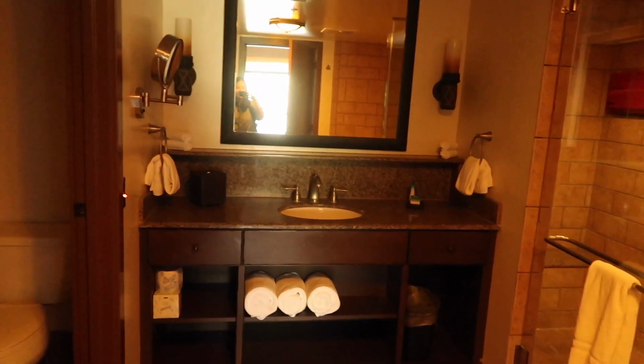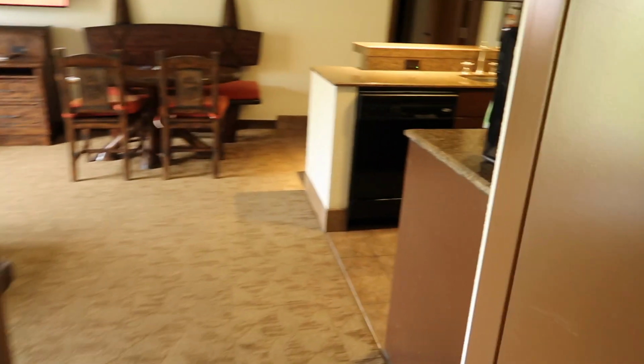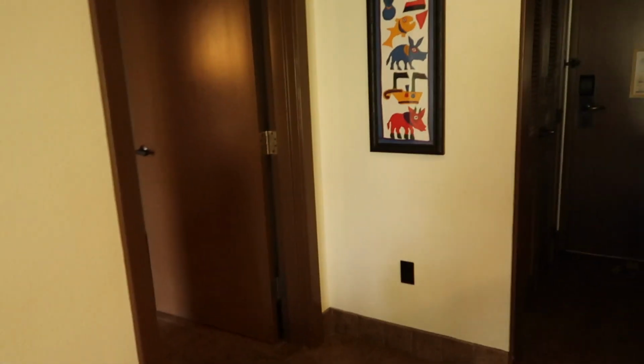Sorry, it's dark here. There I am. This is the master bath. Pretty nice here. And let me quickly just show you guys around. There are 2 bedrooms. There's little seating areas. Just going really quickly through this space here, but I mean, it's huge. Look at this.